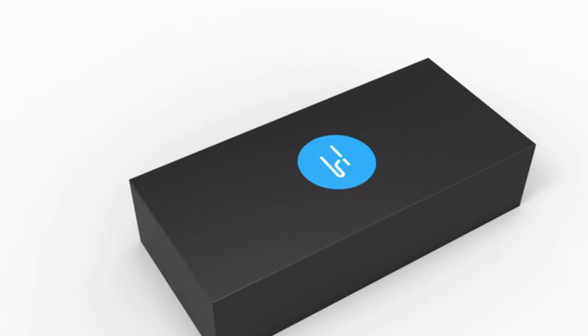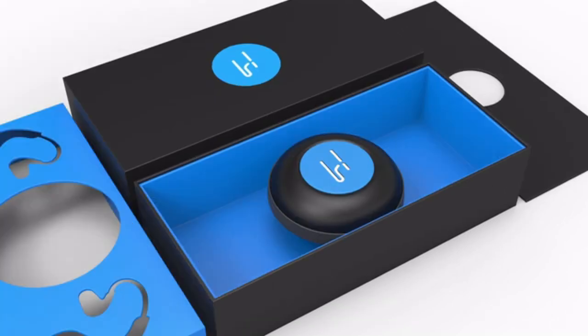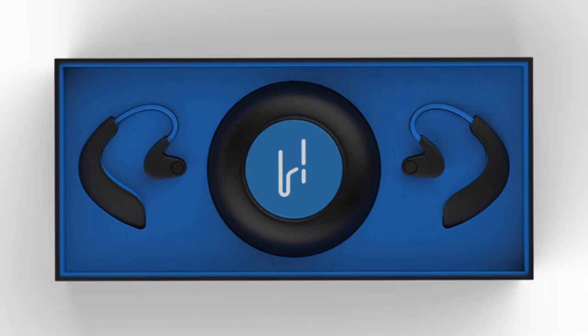There are no other wireless headphones on the market that can accomplish what Hooke can, and we need your help to manufacture Hooke and bring 3D audio to you. To see more of Hooke in action, check the videos below. With your help, we can bring 3D audio to the masses, from one ear to another.